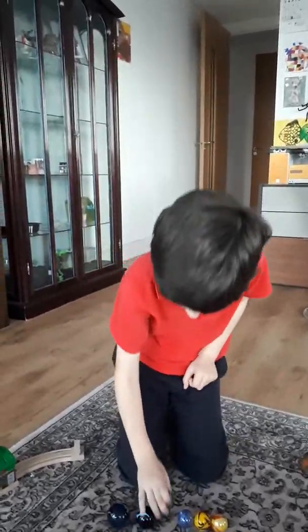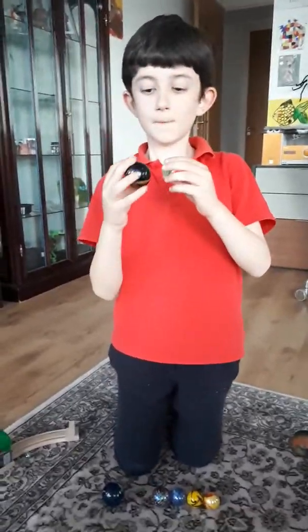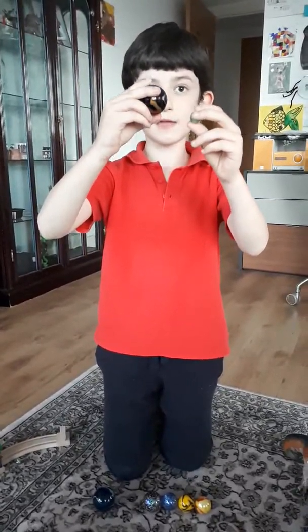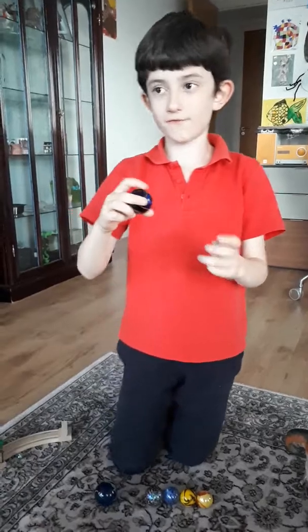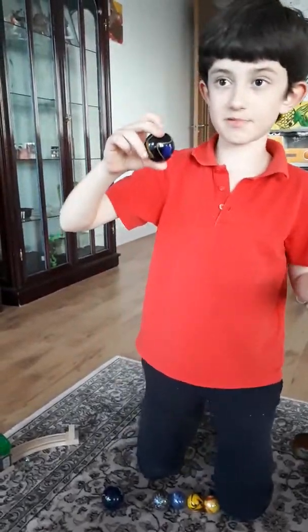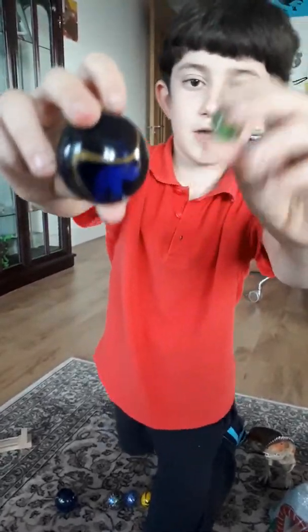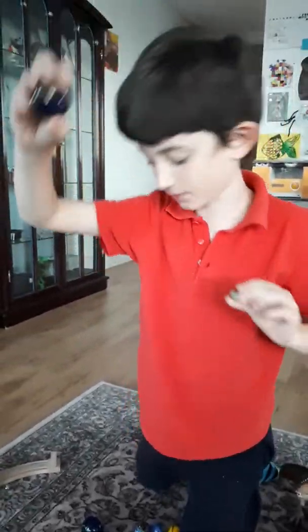Okay, number one. The ninja. I call it the ninja because it's very dark. Again, it's the same size, but there's a size reference if you want. And this is a little tour around the marble.